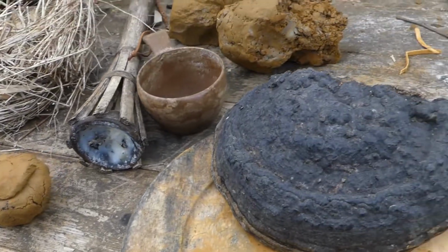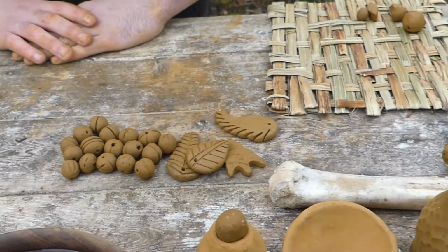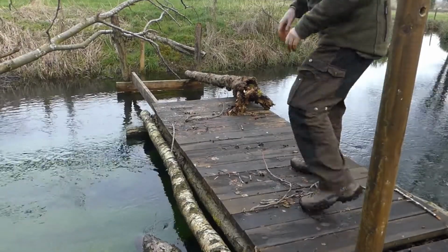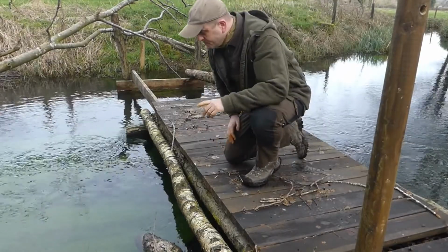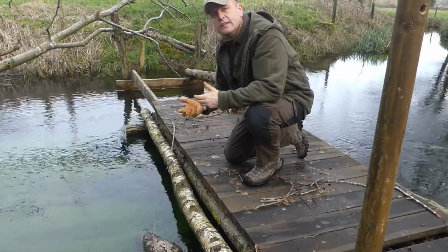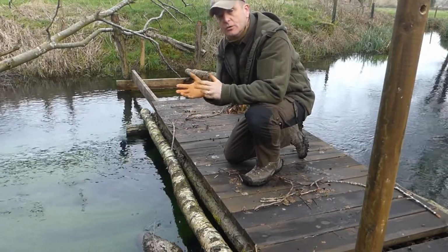Display of what's been done. So we've had a good morning. We've made various beads and other little objects with a view to doing some pots this afternoon.